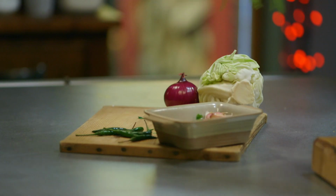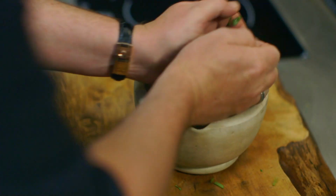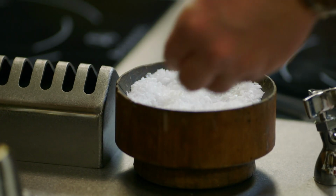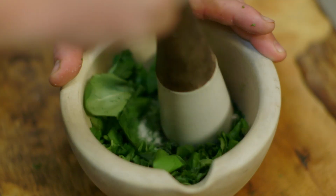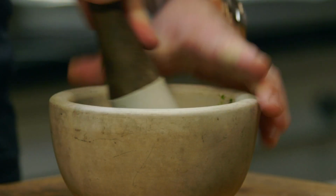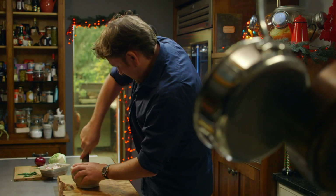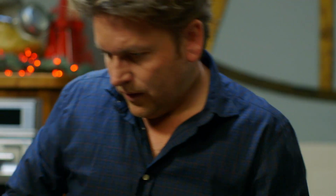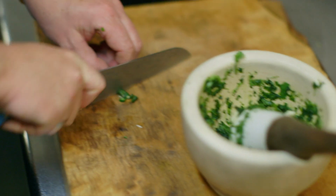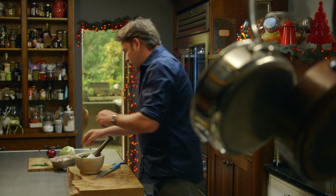While it roasts, you can get on with a salad dressing. Put some coriander, mint and basil into a pestle and mortar with a large pinch of salt and bash the herbs until they start to break down. This is one way to burn off some of those Christmas calories. Now we can add a touch of chilli. So you're carrying on with a similar sort of theme to what you've done with the chicken. You've got the herbs in there, a little bit of garlic.